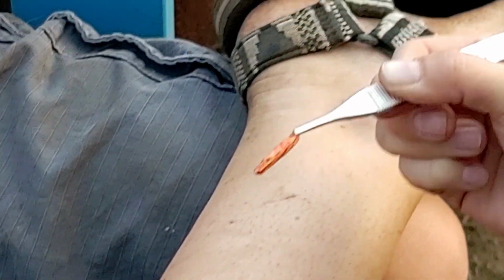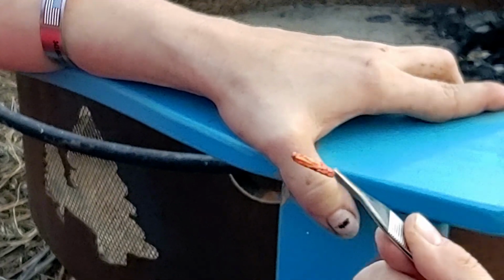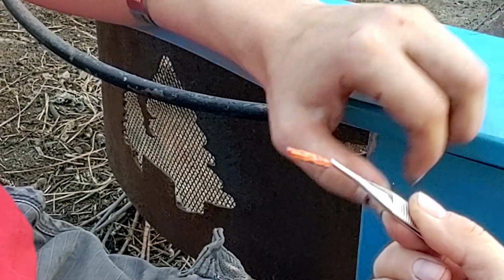Oh, gosh. There we go. Oh, my word. Look at that thing. Well, that's going to do it for today. We will have to get back at it tomorrow as much as Kirra can. I cannot believe that she was able to handle that.